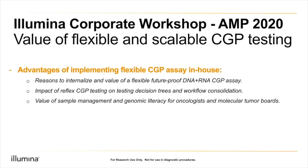Comprehensive genomic profiling is rapidly becoming the standard of care in oncology. In this workshop, our panelists will describe the benefits of implementation of a comprehensive genomic profiling assay at their institution with a focus on three key parameters.